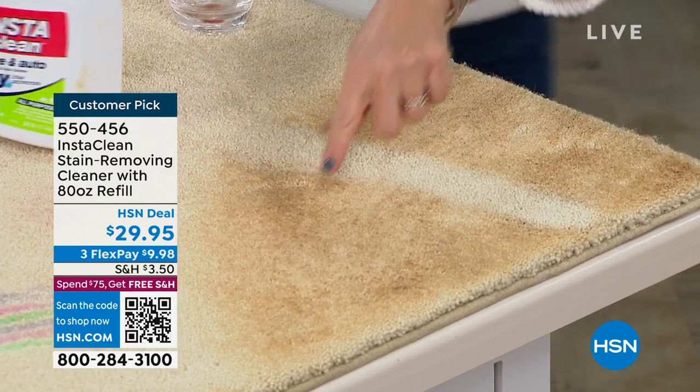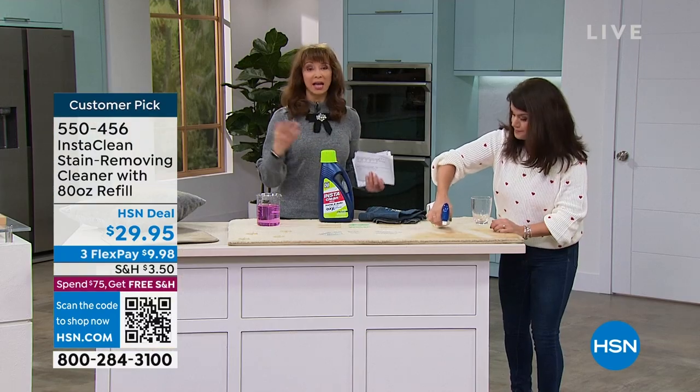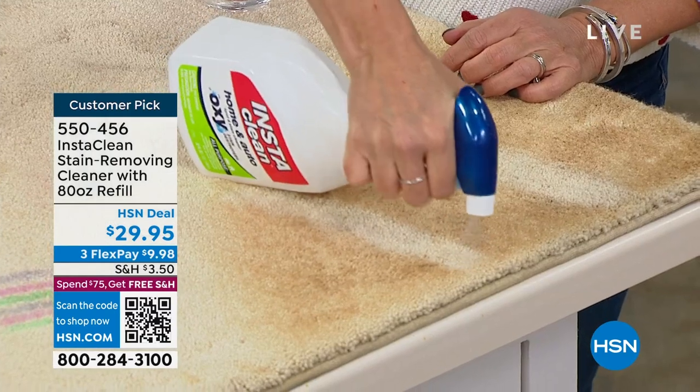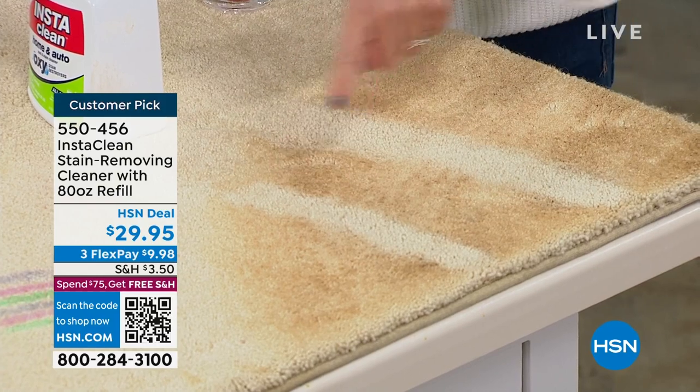Woo! And there's no bleach or ammonia. I have asthma. Say I have allergies. Say that again: no bleach or ammonia. Yep. So I have a low-grade asthma. Now, I'm not saying it's a cure or treatment for that, but I have to be very careful about what I'm spraying in my home. I do have asthma and allergies, and this never makes me cough. You're seeing it right here.